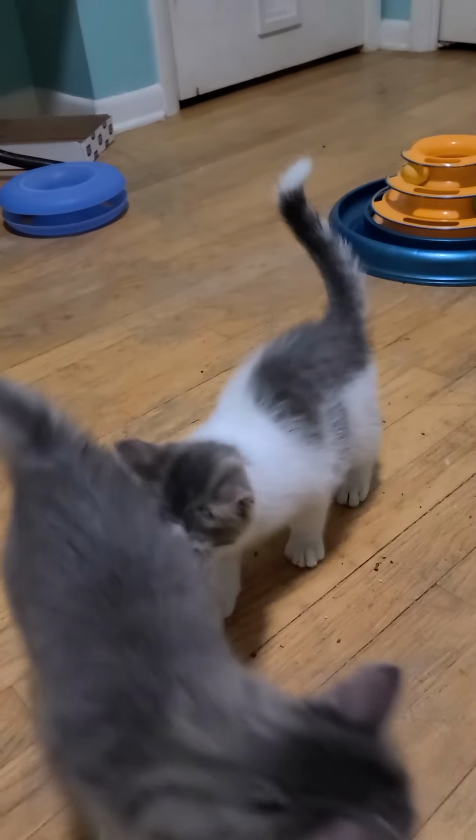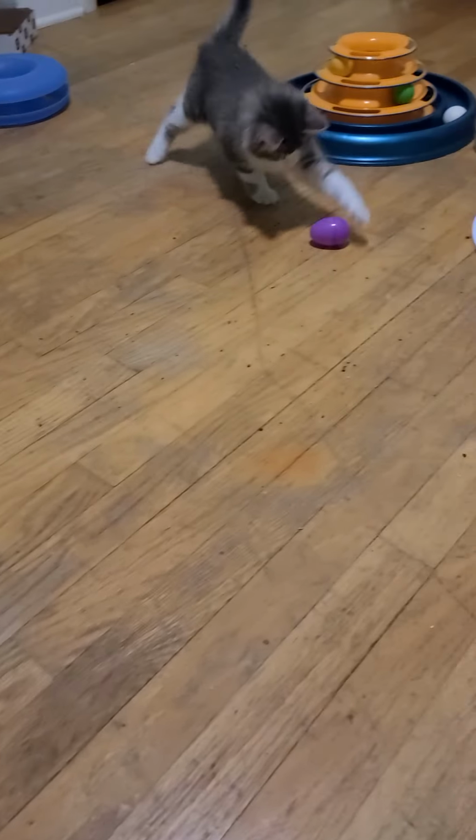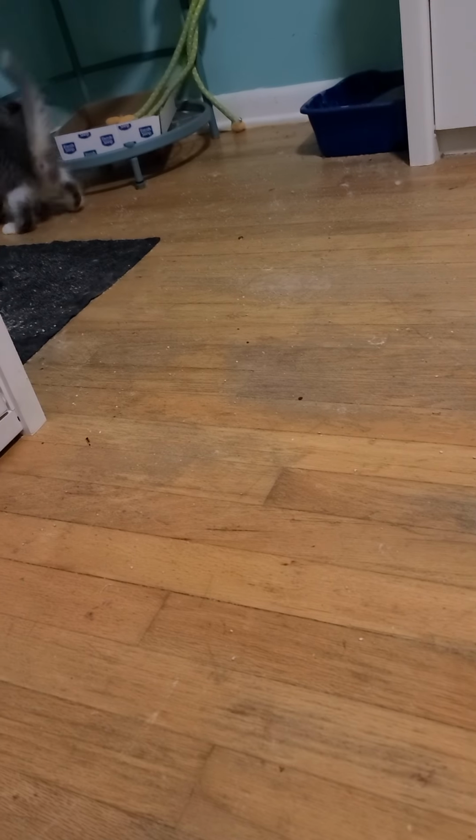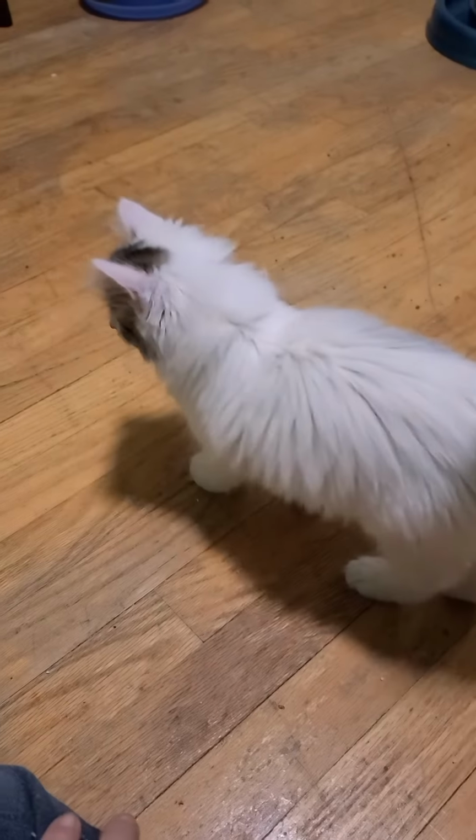Little Asher gets his fixer upper date tomorrow. And he's got a forever home already. So once he's fixed, he's going to go to his forever home. Ariel still isn't up to weight. And we're still waiting for a forever home for Alonzo.